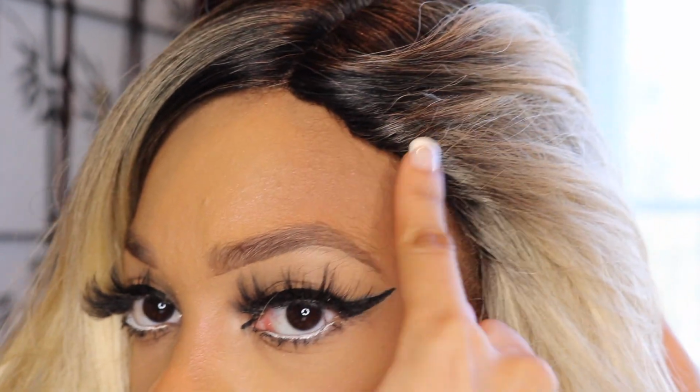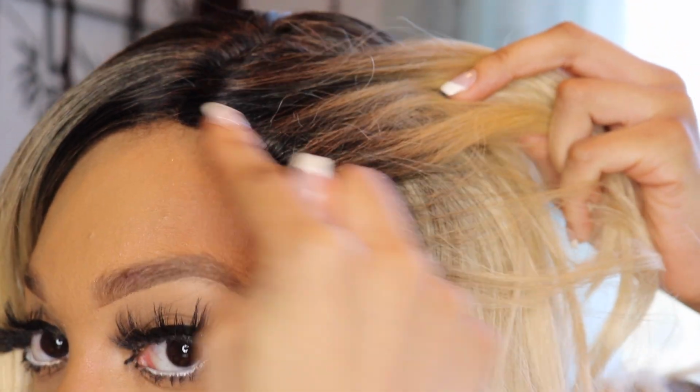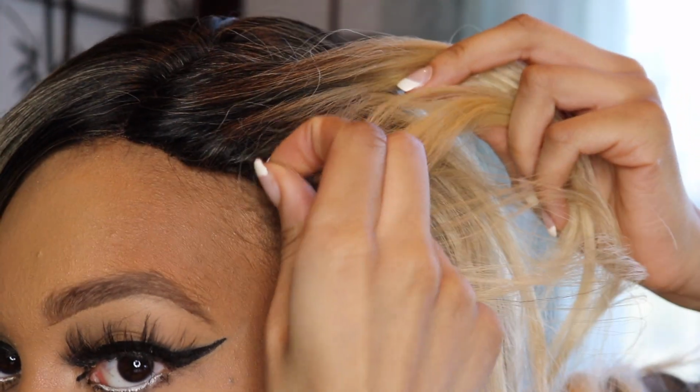So this is the wig on my head, and as you can see, oh, hold up, this is what I mean where I said I can't lay my baby hairs. It's not a lace front, and it's just looking like this. So yeah, I would have to lay my own hair down.